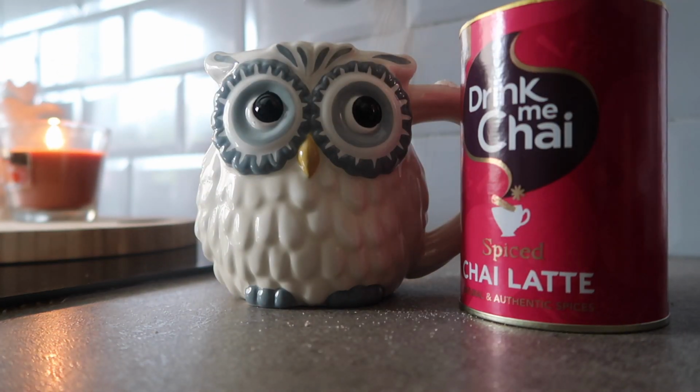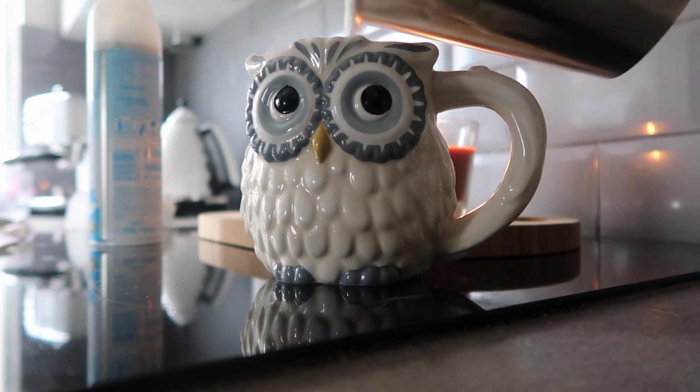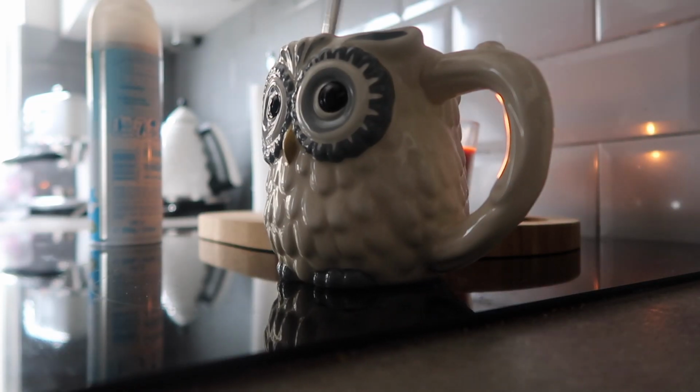I can't believe I nearly forgot to mention this, but this is my drink of the season every year, and it is chai tea latte. If you've not tried this, you need to go and get it. It's basically like a milky drink, but it's like spices. It's not got any caffeine in it, but it says in the back here you use 3 teaspoons of the powder into a cup of hot water or hot milk. Always go hot milk. Oh, you can also have it iced, it says.